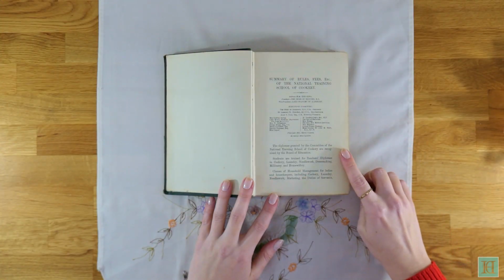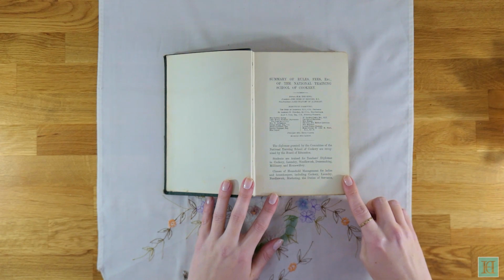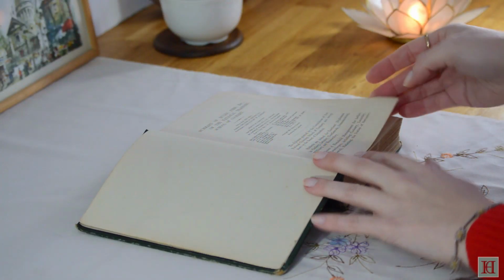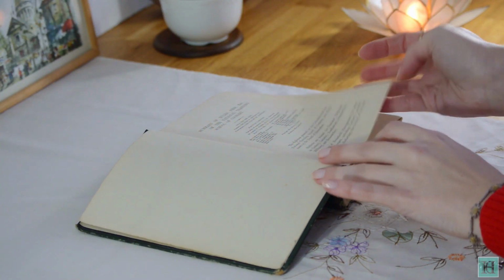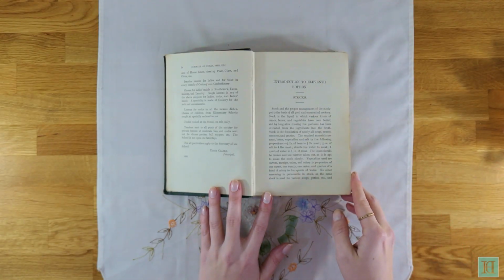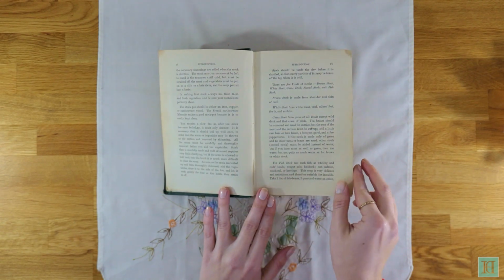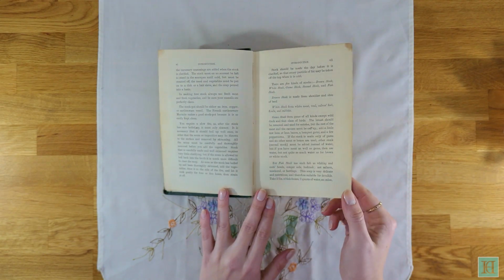Like all class books produced by and for the school, it starts with a summary of rules and fees for it, under a list of names of key people, including the school's principal, Mrs. Edith Clarke, and the secretary, Miss Caddo, and its patron, His Majesty the King. This is followed by a little introduction, starting with instructions for how to make stocks, and then definitions for terms used throughout the book, such as glaze, consomme, and descriptions of the 4 mother sauces.